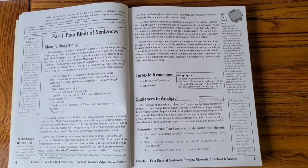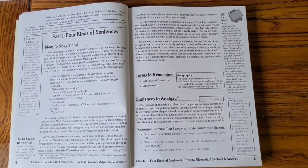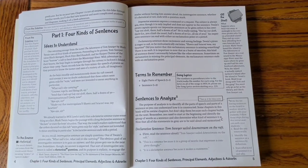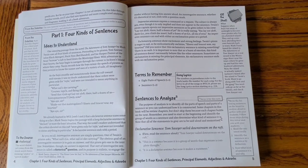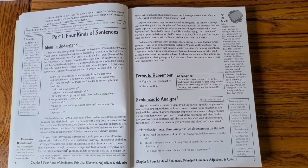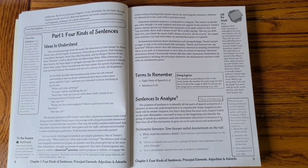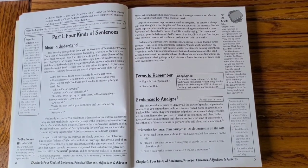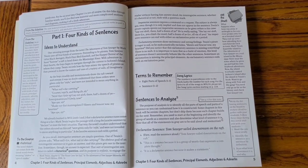Now we're going to do sentences to analyze. The purpose of analysis is to identify all the parts of speech and the parts of a sentence so you can understand how it is constructed. Some chapters in this book will be review chapters, but don't skip them because each chapter builds on the next. Remember, you need to start at the beginning and identify the group of words as a sentence, and also determine what kind of sentence it is. Note that all the statements in gray are to be said aloud and memorized.